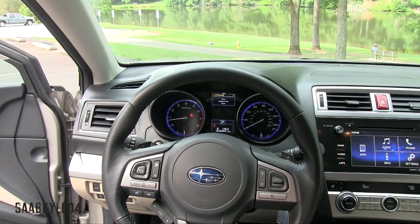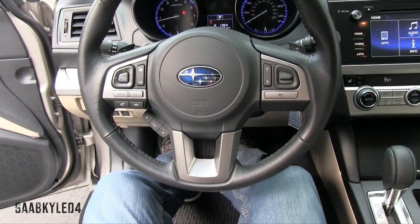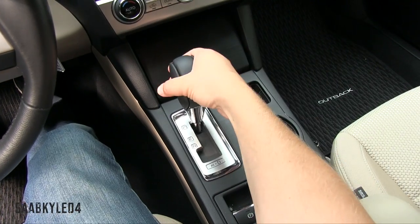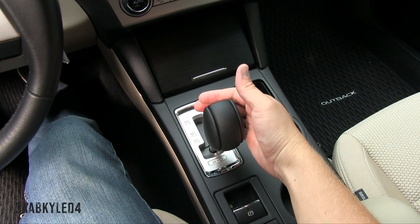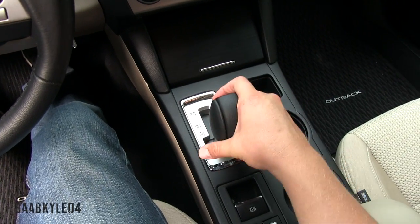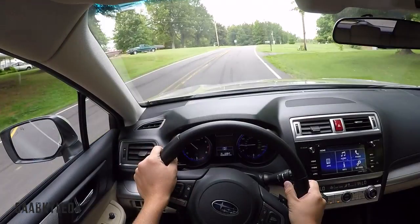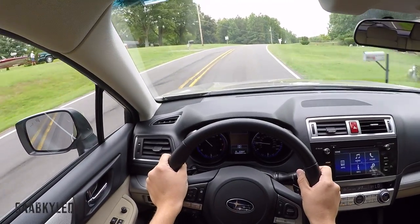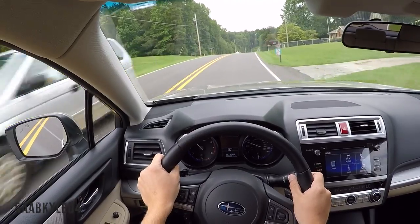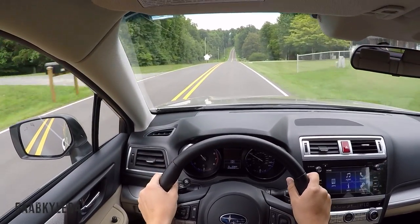Sending power to all four wheels via Subaru's symmetrical all-wheel drive system is a Lineartronic CVT, or continuously variable transmission. Despite any preconceived notions about prior CVTs, the Outback's unit is one of the best I've driven to date. Along with the Nissan Murano I tested a while back, CVTs have come a long way in delivering better performance with enhanced efficiency. While it's not something you want in a performance car, the CVT works like a charm here.